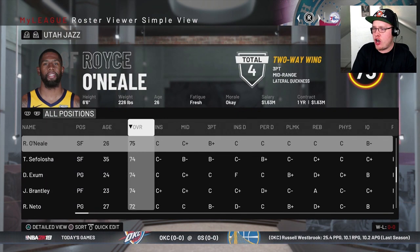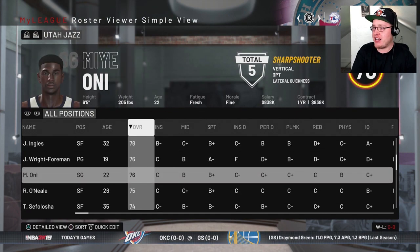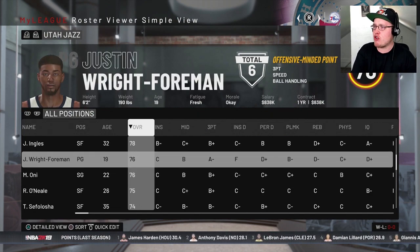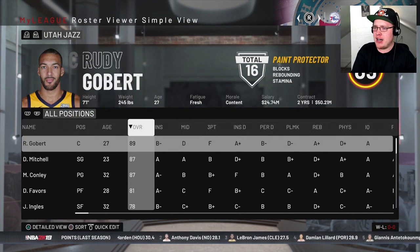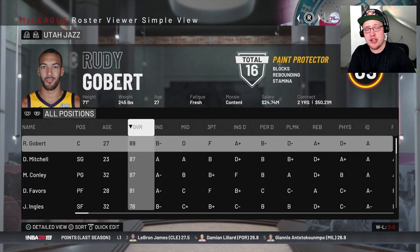For the Utah Jazz, what are we looking at here, man? A lot of names I don't recognize. They might have had a lot of second-round picks. You got Miye Oni, Justin Wright-Foreman. I don't recognize a lot of those names, but who knows? You guys probably know more about them than I do if you're a Jazz fan.